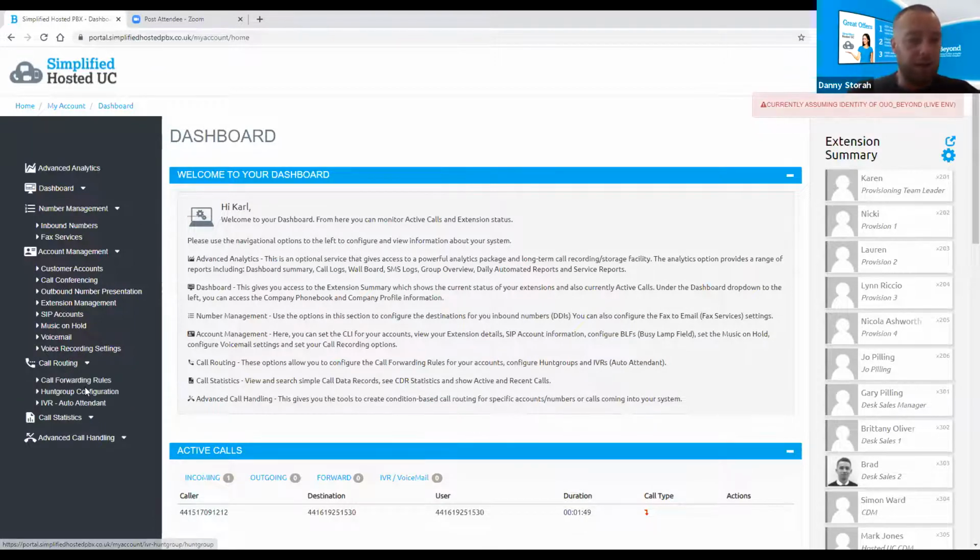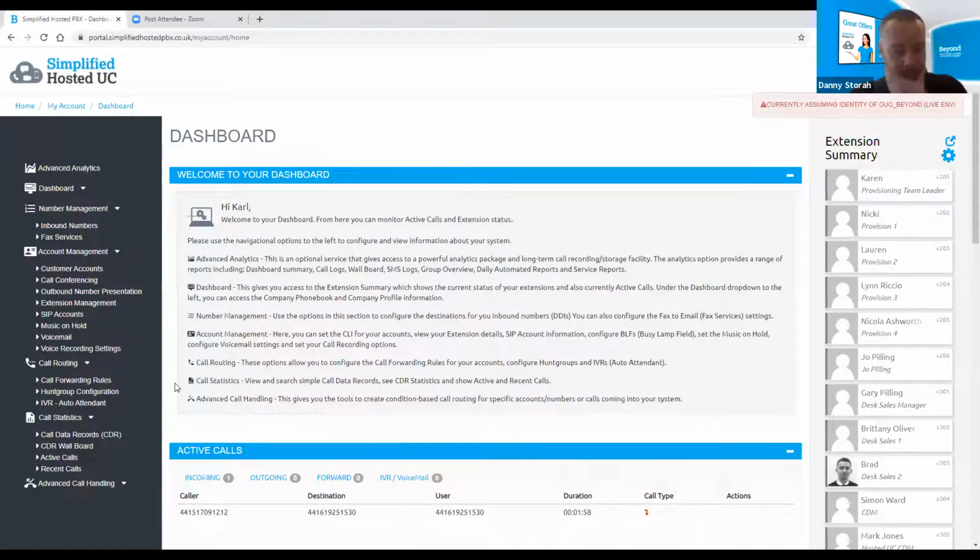And then, of course, obviously interfaces and pages for every single thing that you can manage when it comes to configuring a customer's phone system. So easy interfaces for the hunt group configuration, for configuring IVR auto attendants, even checking your call statistics and everything like that, and a unique one for the call conferencing.